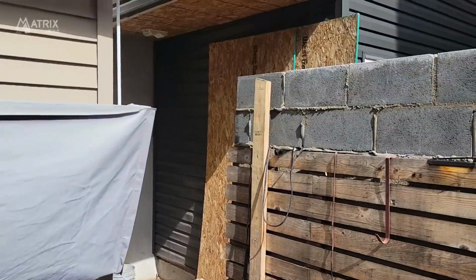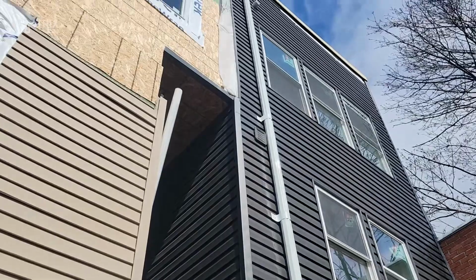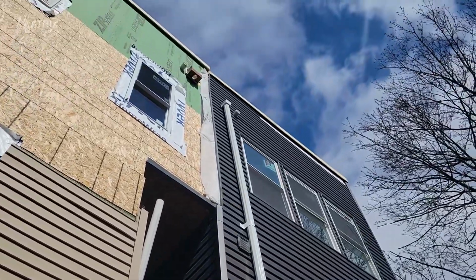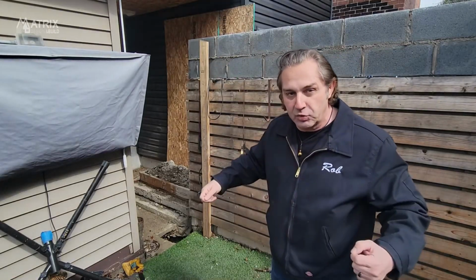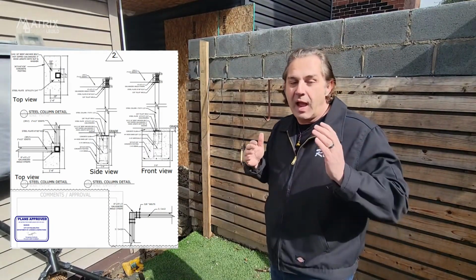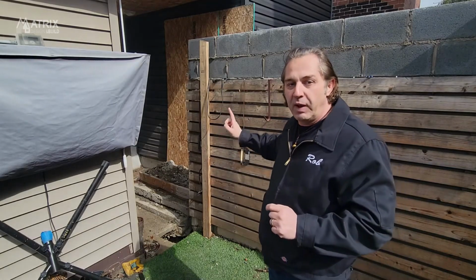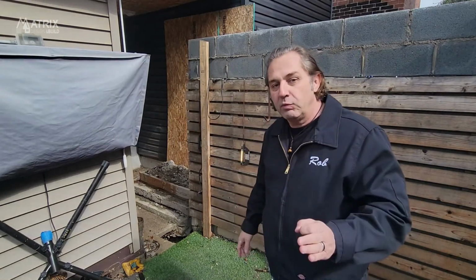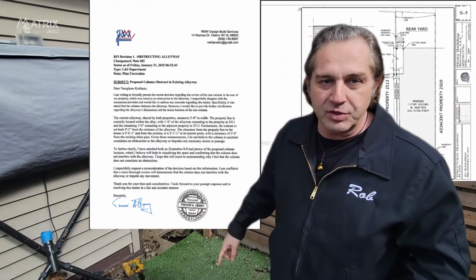Basically, they thought the alleyway was going to be closed off with this new column. And we had to write a letter explaining to them that, hey, the alleyway won't be closed off. We had to show them pictures of where the alleyway is, which is a fire exit, and tell them that, listen, the alleyway is not going to be closed off. We have plenty of room to get by. Once we resubmitted the letter, they approved it, and now construction can start again.